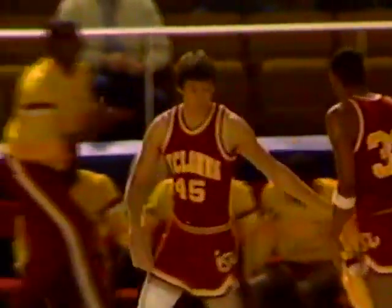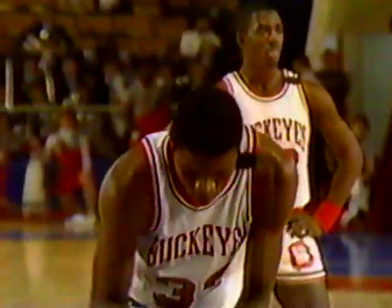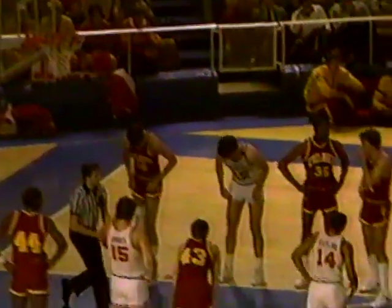Hopson will be shooting a pair. He's a 73% free throw shooter. Now with 2 fouls, Sam Hill is going to sit down. Checking in for Iowa State is David Moss, a 6'9" junior from Franklin Park, Illinois. Dennis Hopson averages 9.1 points per game, and he has the first one.